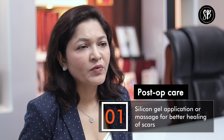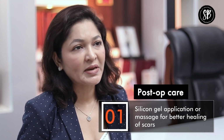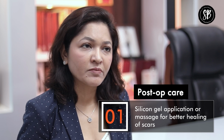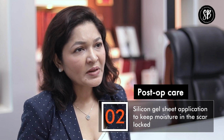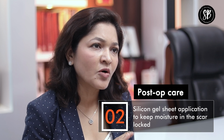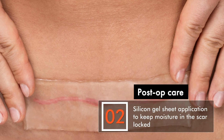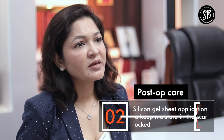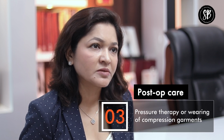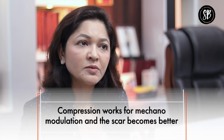Silicone gel is a very important thing to do when we want the scar healing to be better. So silicone gel application or even massage when your doctor tells you to start the massage. The second thing is silicone sheet, gel sheet application. Application of silicone gel sheet applies a certain amount of pressure and keeps the moisture in the scar locked. And that is how the scar modulation becomes better. The third thing is pressure therapy or wearing compression garments according to your doctor's advice. The compression works again for mechanomodulation and the scar becomes better.